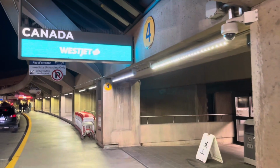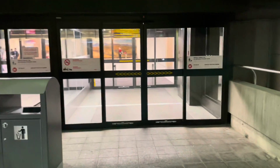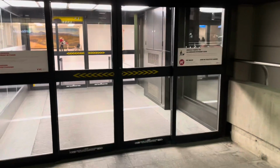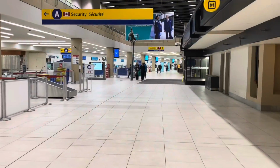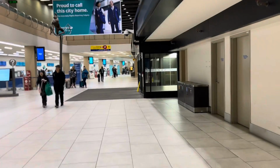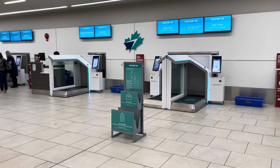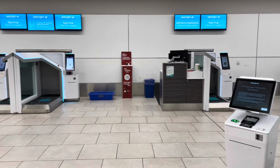Hey guys, and welcome back to EQ Planes, and today we'll be flying the Westjet 737-700 from Calgary to Vancouver. The last time I tried out this product on Westjet was almost 5 years ago on their 737 MAX, and this is my first time flying one of their 737NG aircraft in almost 8 years, despite it being one of the most popular aircraft within Canada. So I'm certainly looking forward to giving this product a proper review.